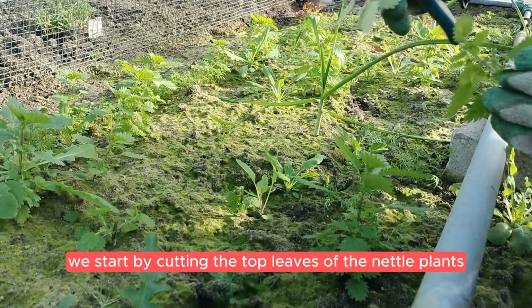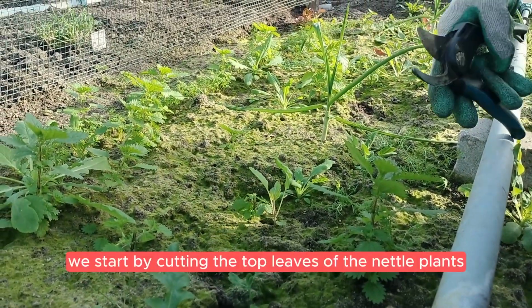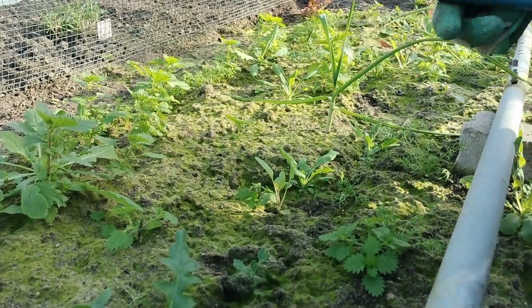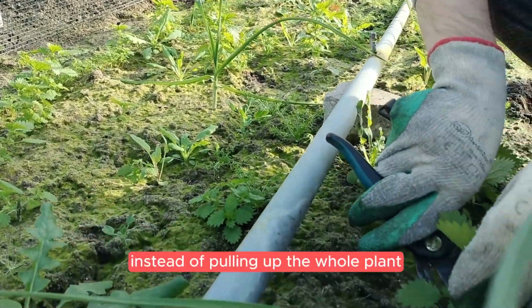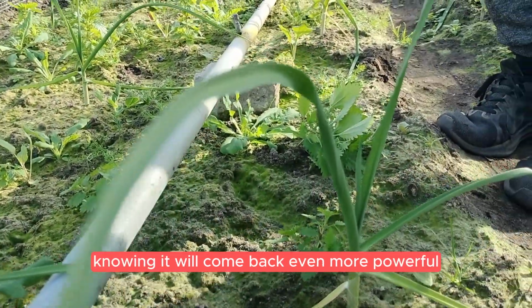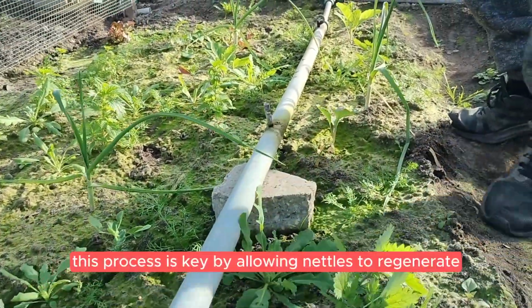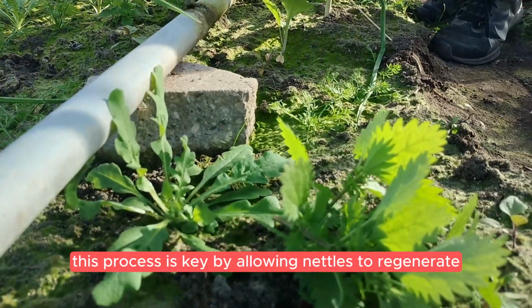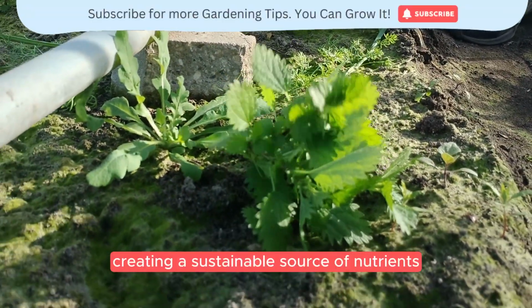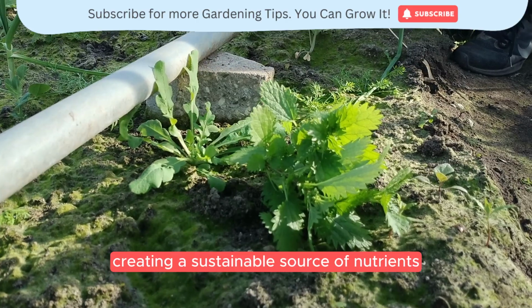We start by cutting the top leaves of the nettle plants. Once the leaves are clipped, they're left to regrow stronger. Instead of pulling up the whole plant, we give it a chance to thrive, knowing it will come back even more powerful. This process is key by allowing nettles to regenerate. We can harvest them again and again, creating a sustainable source of nutrients.